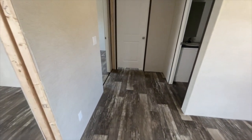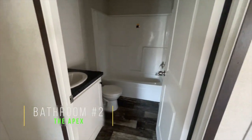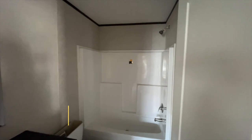Off the dining room, you have your additional bedrooms. First door to the right is your additional bathroom. I'll let you take a look around and then we'll check out the bedrooms.